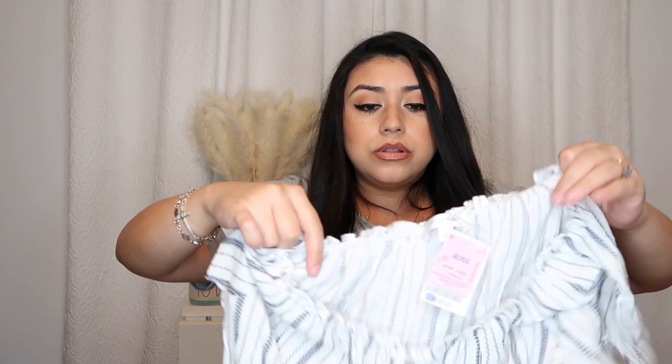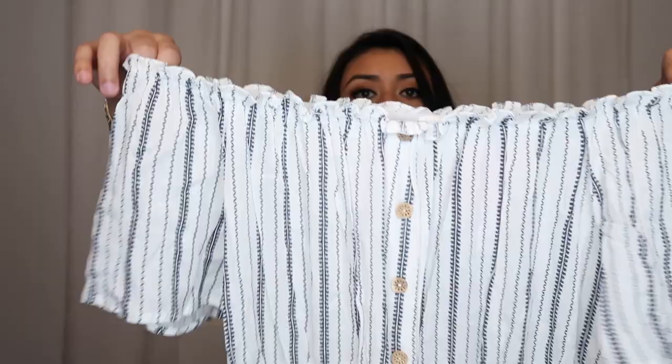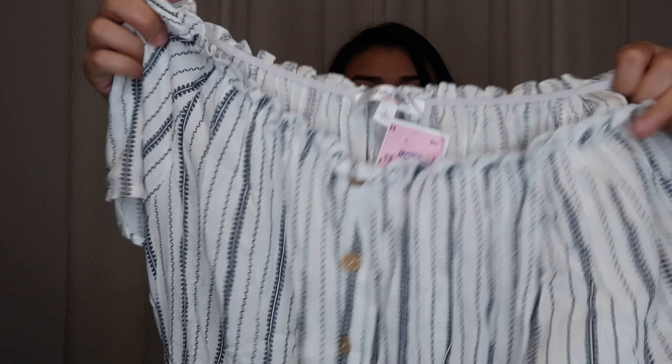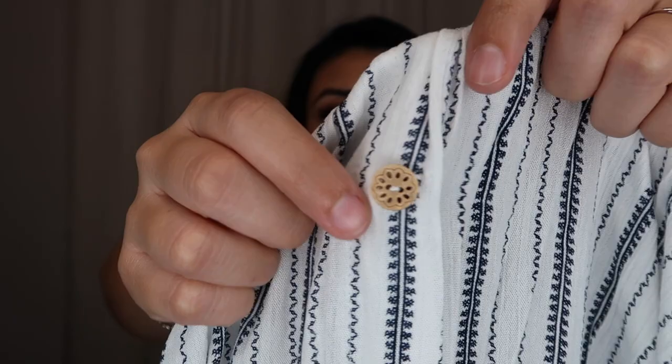So here I found this cute little shirt. It is kind of off the shoulder here. You have your sleeves, it's off the shoulder, and then it has the flowy part here for the belly, and really cute brown buttons, like a brown button detail. This one here is a size large and it is from Tuda Bella Maternity.